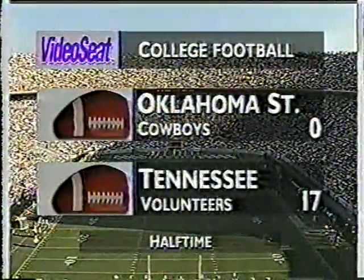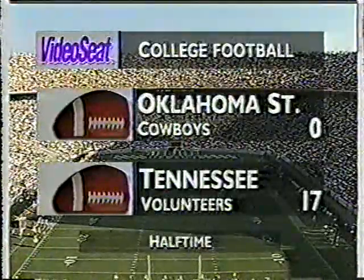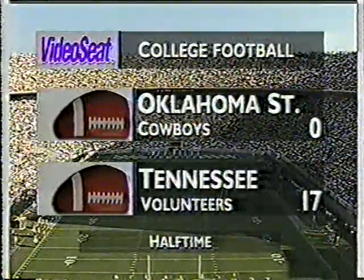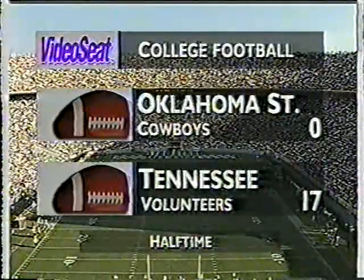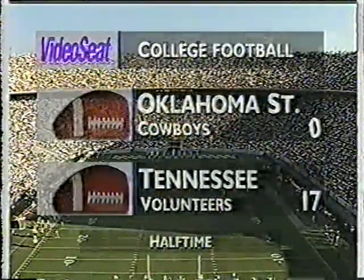There you see the halftime score. The Tennessee Volunteers leading in the homecoming battle with the Oklahoma State Cowboys by a score of 17-0. Tell you, this game could be a 7-0 game very easily. Kind of a strange first half. Oh, very strange. And the fact that it's 17-0, it's very depressing.